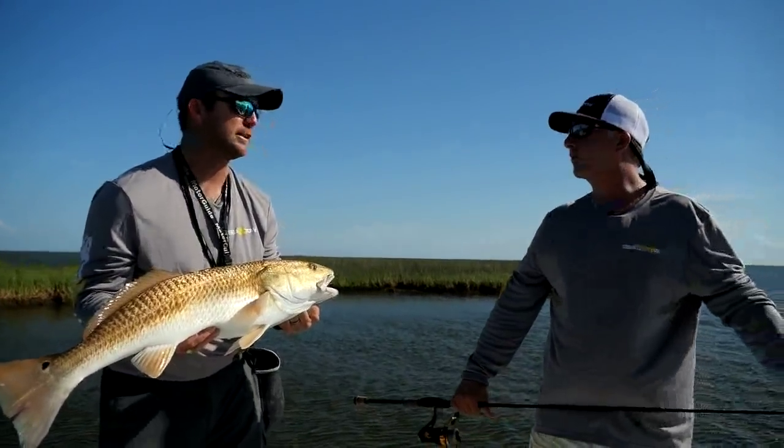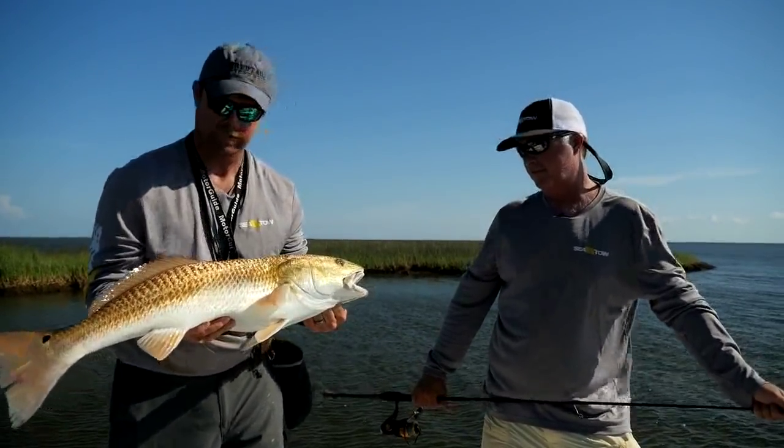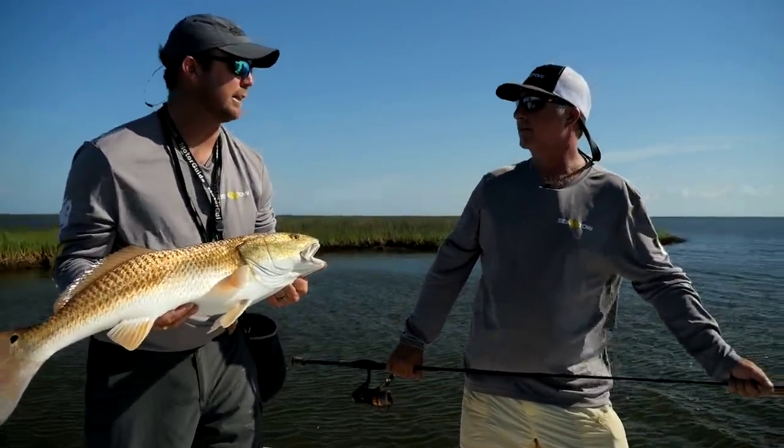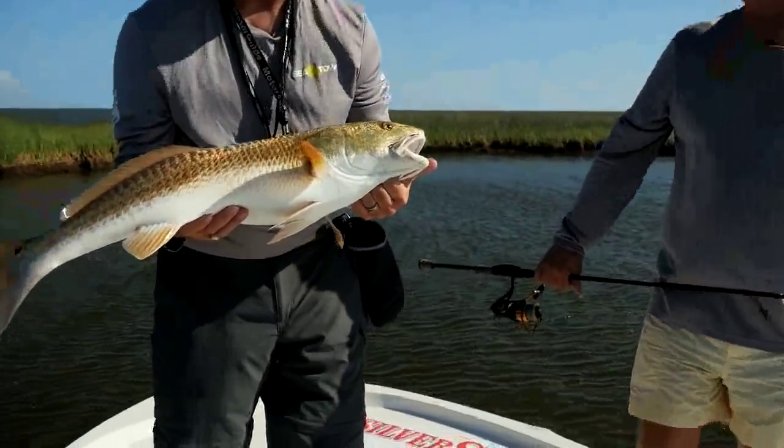I've caught them before, they still got hooks in their mouths from other people. He's gonna keep eating, but if you go to digging in there trying to get that thing out, you're gonna do a lot more damage.